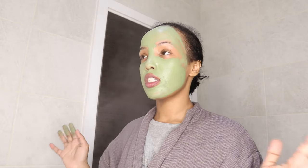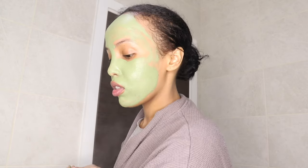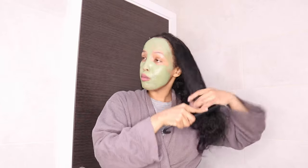But anyways, I'm gonna let that sit for a good 20 minutes till it's fully dry. So I'm gonna turn off the steamer now. Okay, so now we're done with the face part. I'm gonna comb my hair. I'm gonna apply my hair oil before I apply the hair steam on my hair.